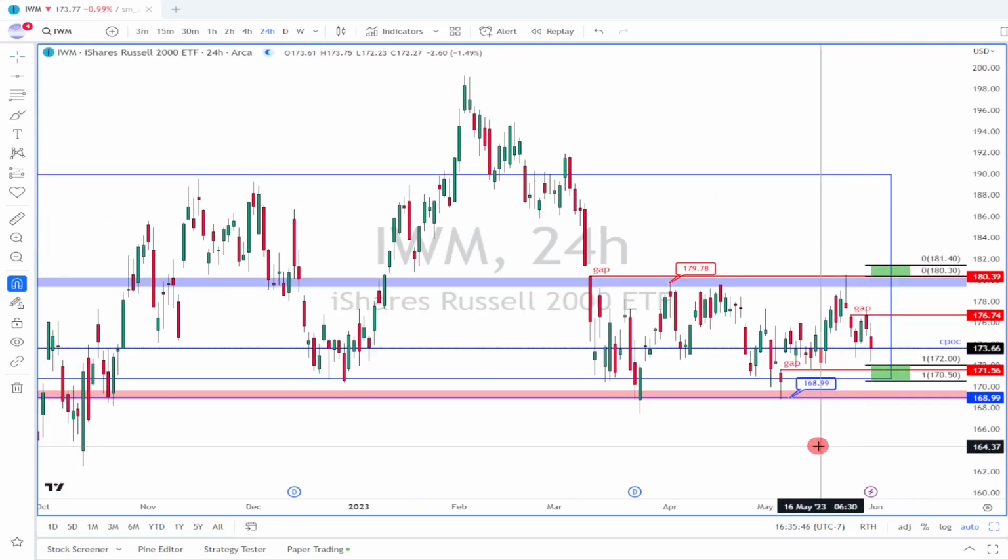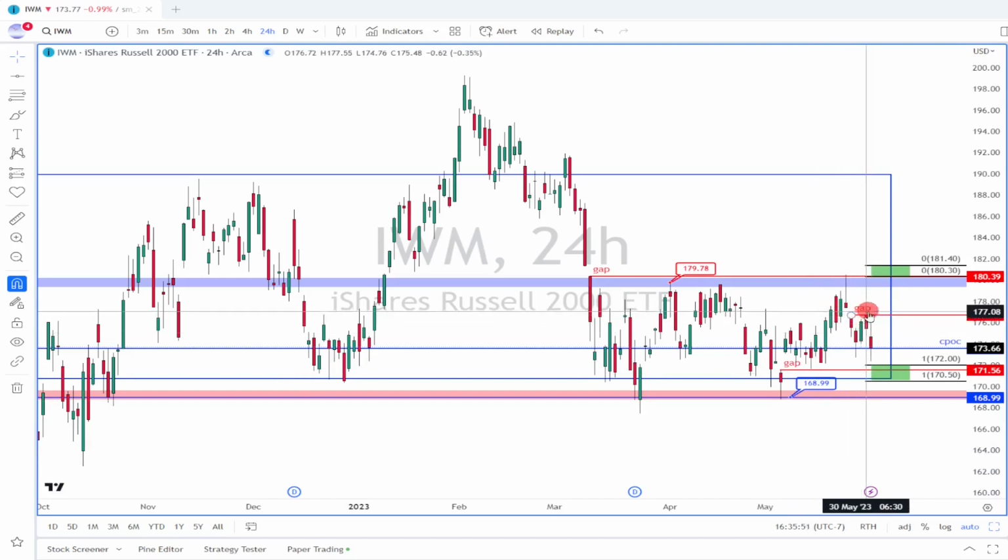In the IWM, the ETF for the Russell 2000, we saw that it came up and filled the gap, and right now it is unable to hold above the gap. So again, we are looking for the price to come down to the lower range of the expected move. Today, it almost came down to tag the lower range.